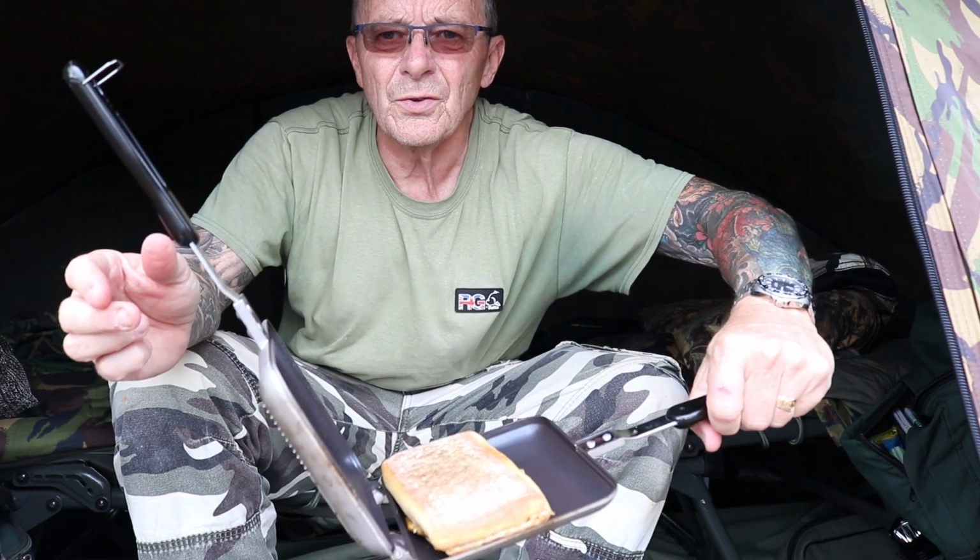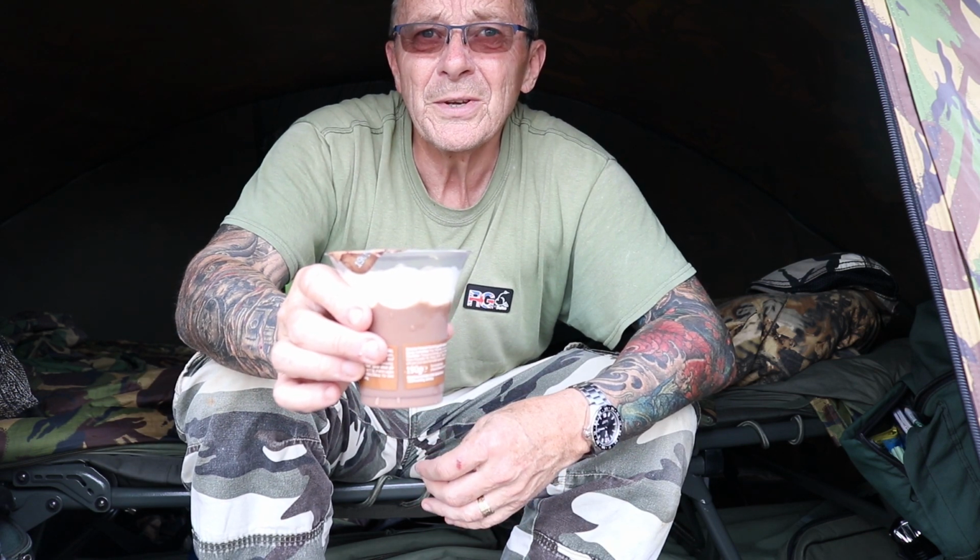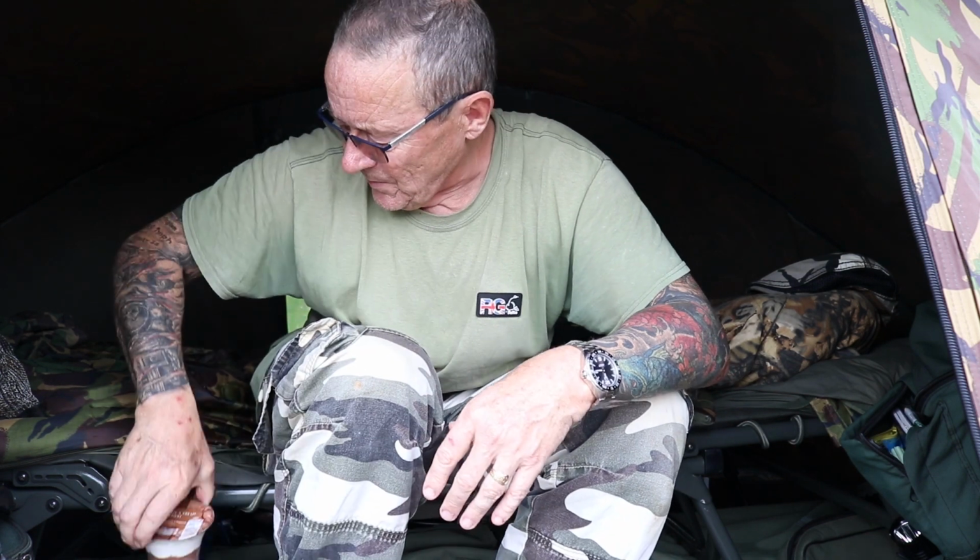But I'm getting plagued on there by the coots, so have a spot of lunch. Chicken tikka panini. And a nice little treat for after, to celebrate me brace of 30s yesterday. Chocolate and cream dessert. Absolutely love these bad boys. Not the best for the old waistline, but we all need a treat now and again, so I'm looking forward to that. Right, I'm going to crack on, have my panini and my little dessert.